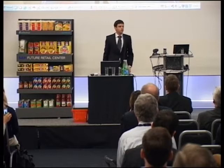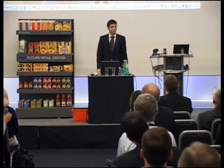All right. So here we see a consumer standing in front of our future retail center in Second Life. Second Life is a virtual world. Basically, it is a new 3D front end to the internet. We built in Second Life an exact replica of our future retail center, which is located in Regensdorf in our Swiss headquarters, just 10 minutes from here.